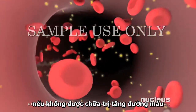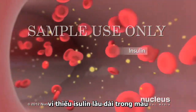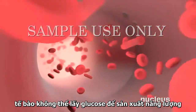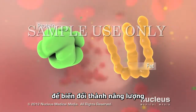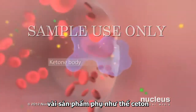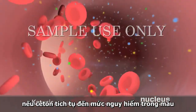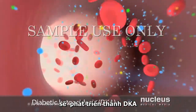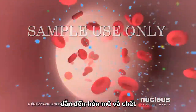If you don't receive treatment for hyperglycemia, diabetic ketoacidosis can result. Because you no longer have enough insulin circulating in your blood, your cells can't get the glucose they need to produce energy. As a result, your body turns to fats and proteins as an alternative source of energy. During the fat breakdown process, certain byproducts, known as ketone bodies, accumulate in your blood, resulting in a condition called ketosis. If ketones build up to dangerously high levels in your bloodstream, you may develop diabetic ketoacidosis, or DKA, which can lead to coma and death.